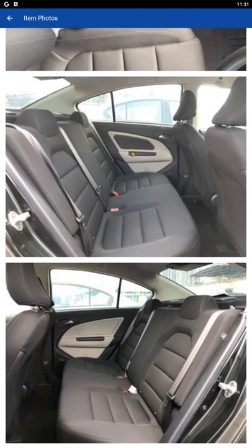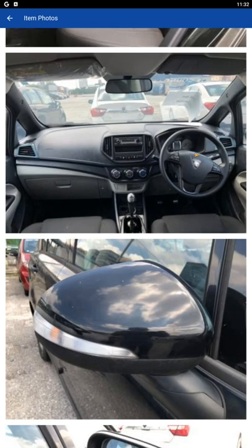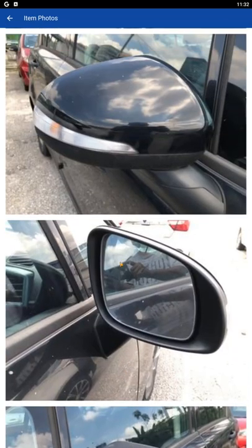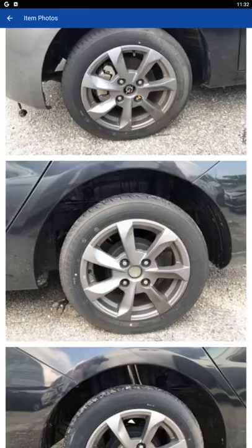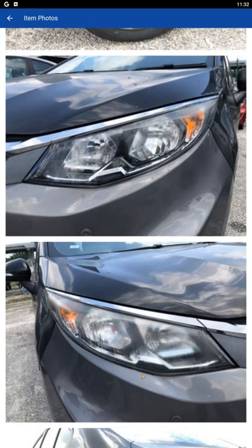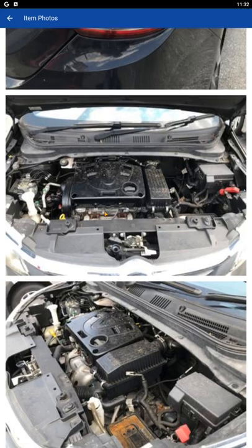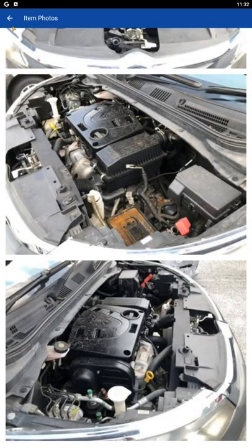Okay, this has fabric here, no fabric here. It's got audio controls though. It's got audio controls on the steering wheel. It's got a painted side mirror and then an unpainted side mirror. Yeah, this is really a mismatch. These are the previous generation Persona wheels. The headlights are starting to haze up. Something happened under the engine bay, I can't quite tell.